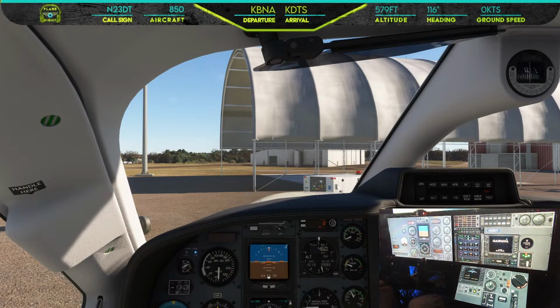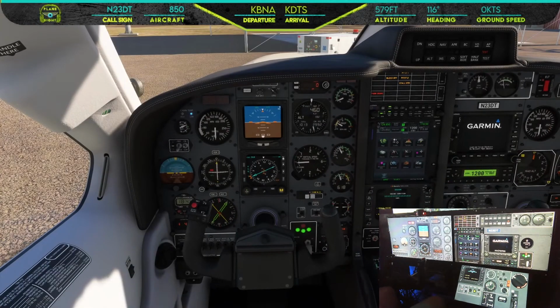There we go. Yeah, we had to stop the prop. We started and the ITT was too high, so we had to stop that. So we had to have an immediate shutdown.